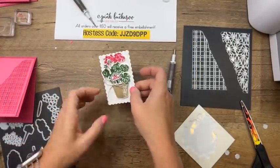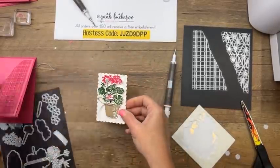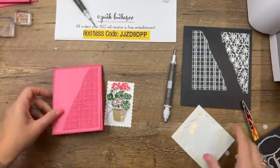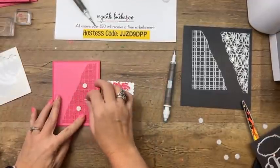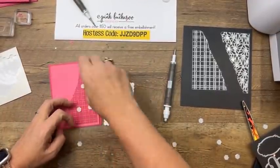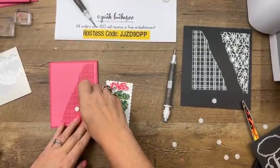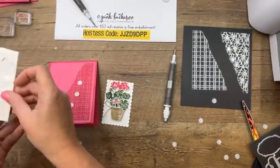This is a stitched scallop rectangle from the Contour Scallop Dies. Basic white. And then we'll put this guy on with dimensionals right here, kind of in the bottom left corner, but still that dimensional may be over a little bit too far. Let's just do it like that. You know, we're going to need one over here.